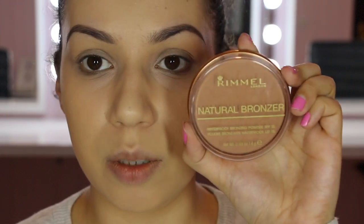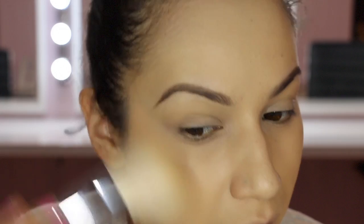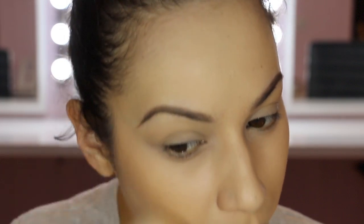So then going back to the face, when I'm in a hurry or if I'm just doing a quick face, rather than contouring, I'll often just bronze. So I'm using Rimmel's Natural Bronzer in 022 Sun Bronze. An oldie but a goodie. So I'll just take that and hit the same kind of contour points, but not smoke it out, but blend it out a lot more. So it's not as structured and it's basically just giving colour to the face.